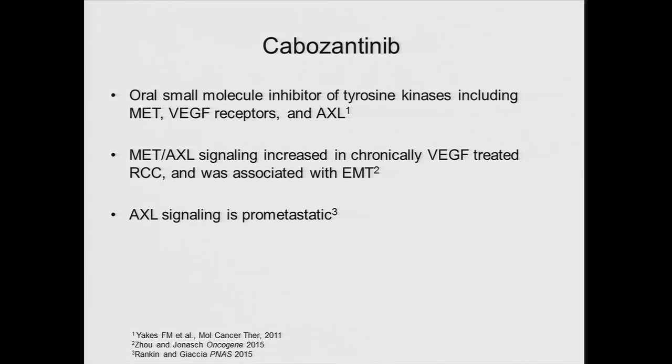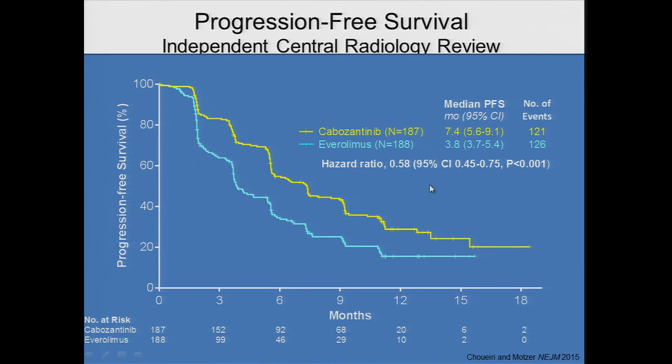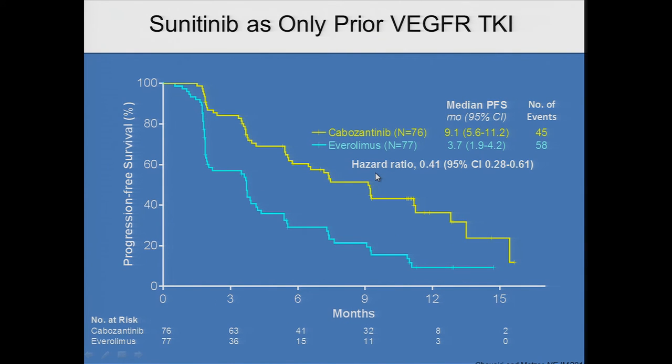And so this drug, cabozantinib or Cometriq, is a drug that's not yet FDA approved, but we have some pretty cool data on. This is an inhibitor of VEGF receptor kinases, as well as the MET and AXL kinases. The owners of this compound did a study where they took 650 patients who had previously received a TKI, and they were then randomized between cabozantinib, or Cometriq, and Afinitor. The primary endpoint was progression-free survival. What they showed was a definite improvement compared to Afinitor, everolimus, in progression-free survival. In individuals who had previously just received sunitinib as prior therapy, the progression-free survival compared to Afinitor was even better.